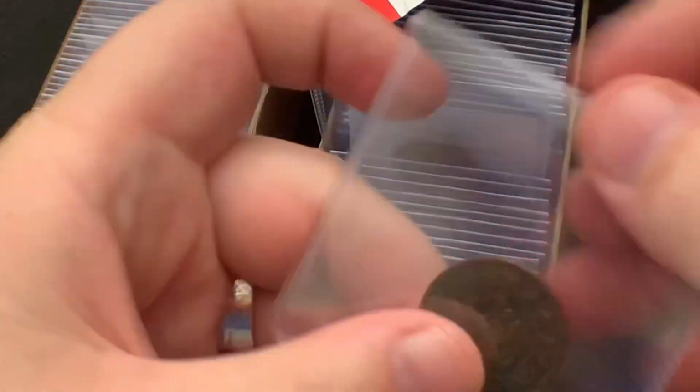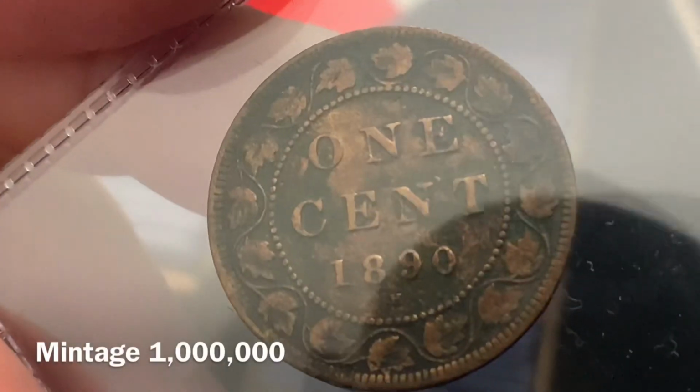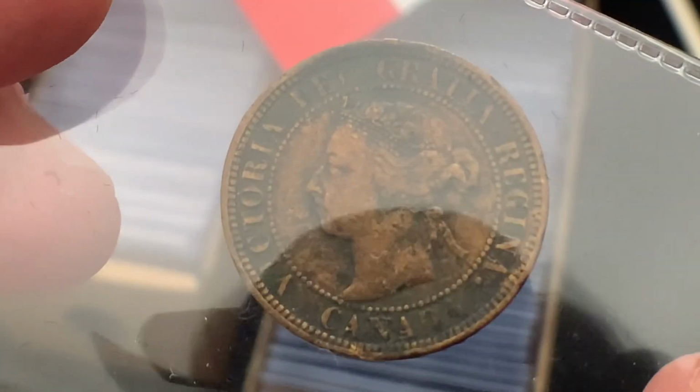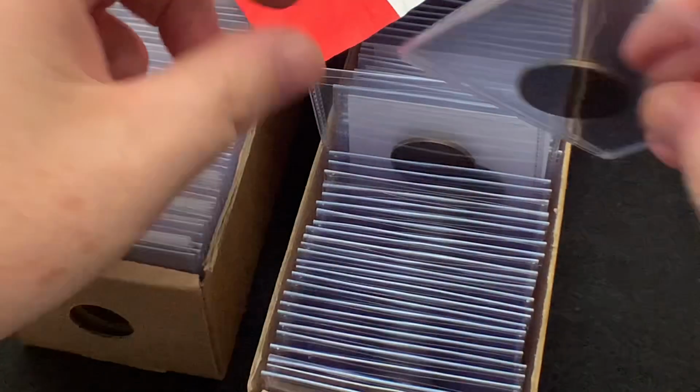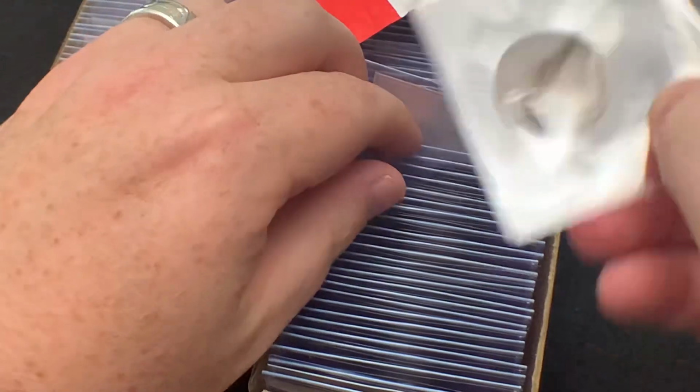1890. Let me see. Yeah, the 1890H. These only had 1 million produced. This one's kind of chewed up, but I kept it because it does have decent details, and there's not very many of them out there.